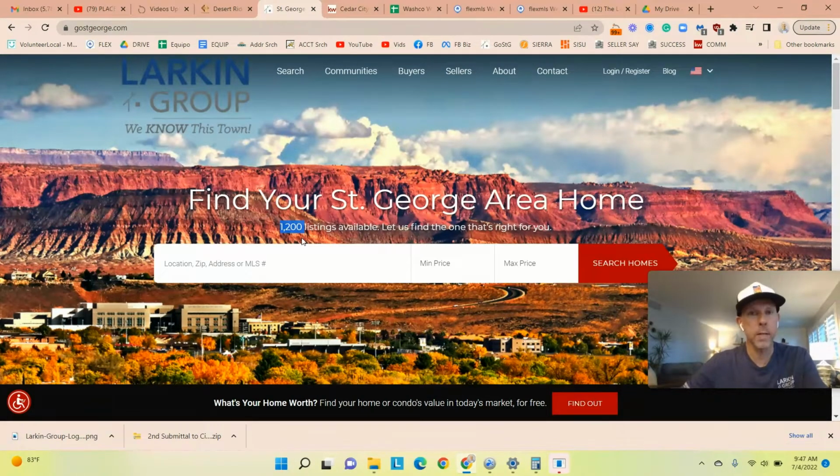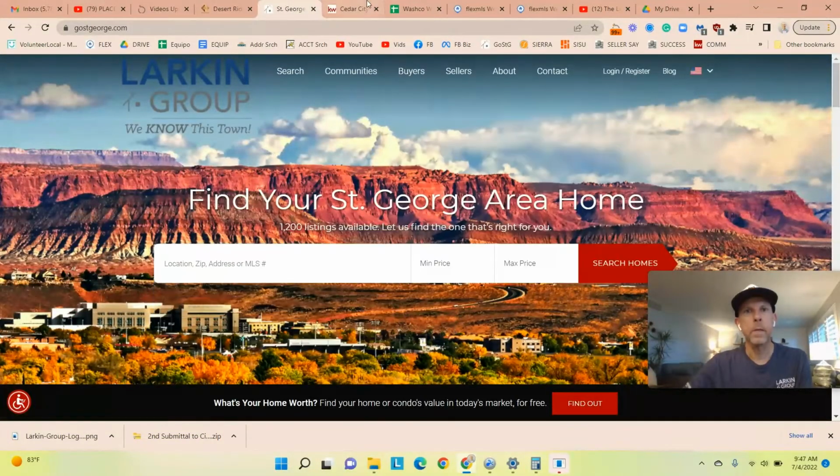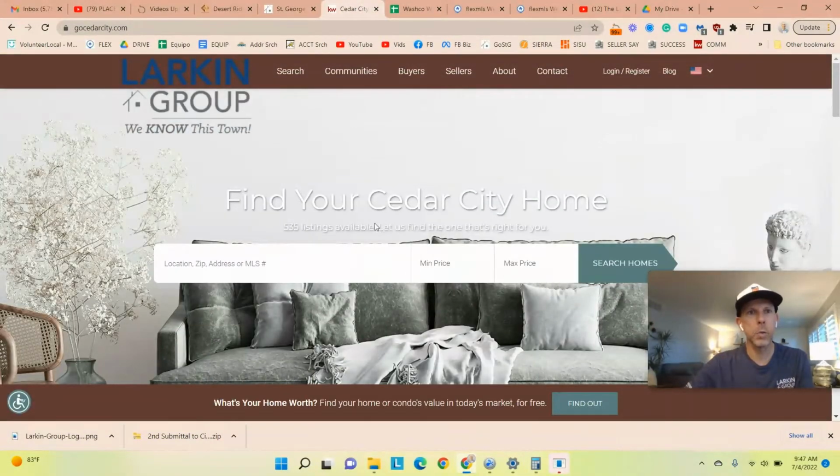You can go to gostgeorge.com and see exactly how many listings are on the multiple listing service. About 20% of those are not Washington County homes. It might be a home that's listed in Bryan Head or even Salt Lake, Park City. You can also search any neighborhood and figure out what your home's worth. You can do the same thing if you're an Iron County viewer at gocedarcity.com, 535 listings available. Now, guys, let me give you the straight scoop about what's going on.